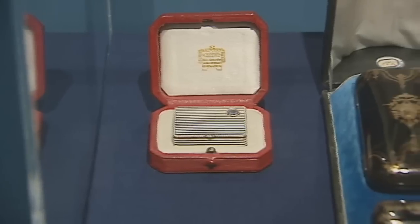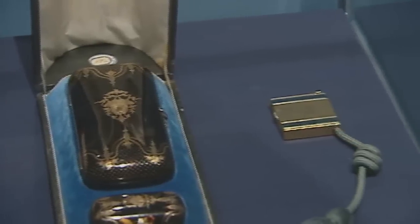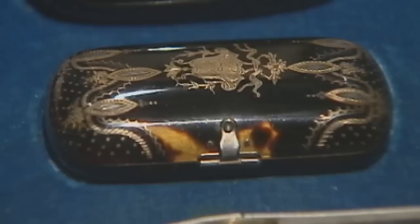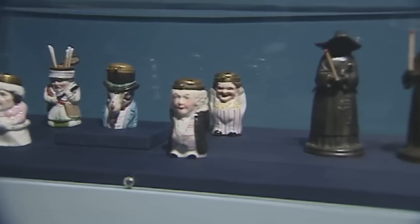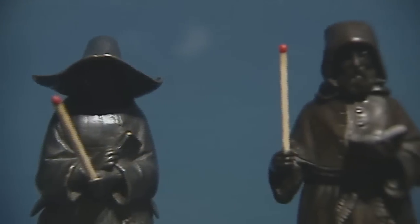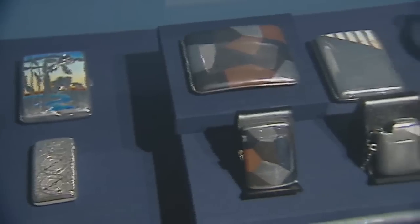Probably the ones that most people would be really interested in are the ones by really well-known makers like Faberge and Tiffany. You have pieces that were figural pieces that were made in Germany and Austria, some in England made out of porcelain, bronze, iron, some silver. So you have a huge variety.